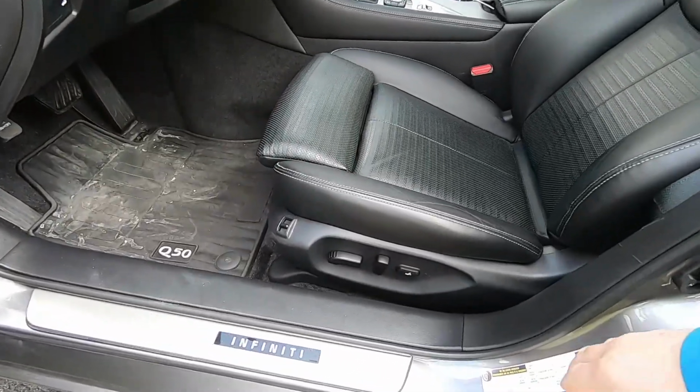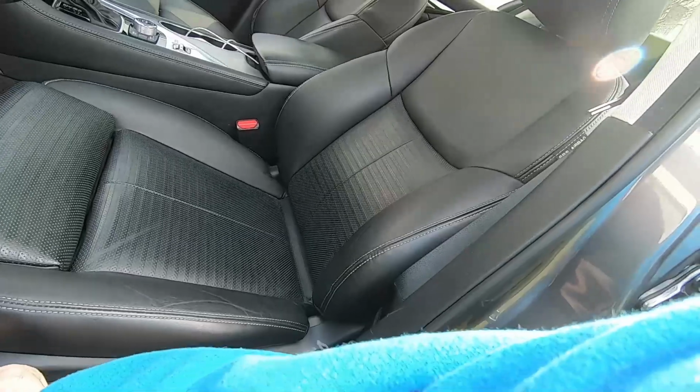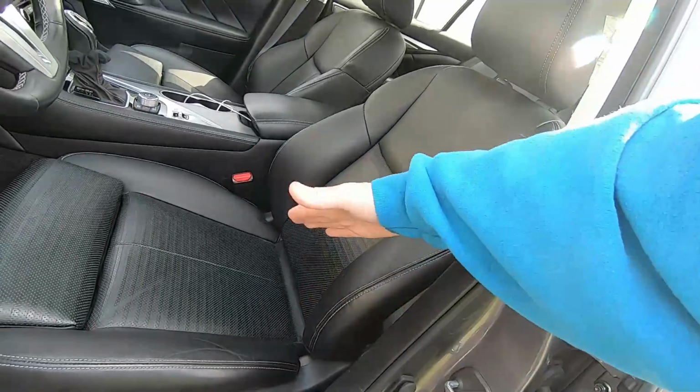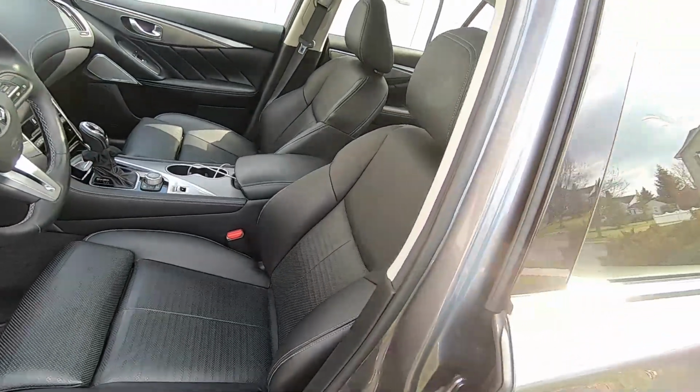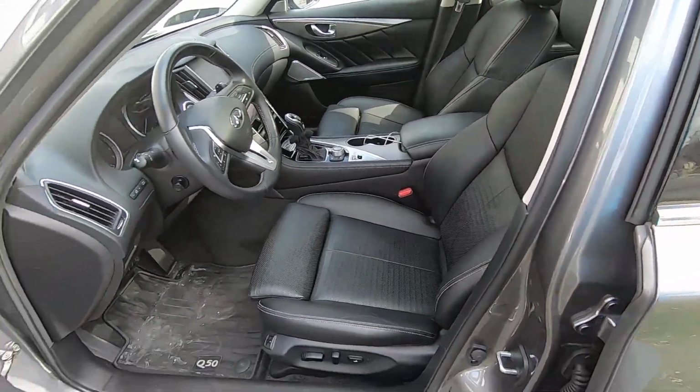And this does actually have adjustable bolsters. So you're not going to be able to see it in the video here, but these bolsters actually move in and out and hug you more. I had that in my old Mark III Supra. I loved it. It was a great addition.